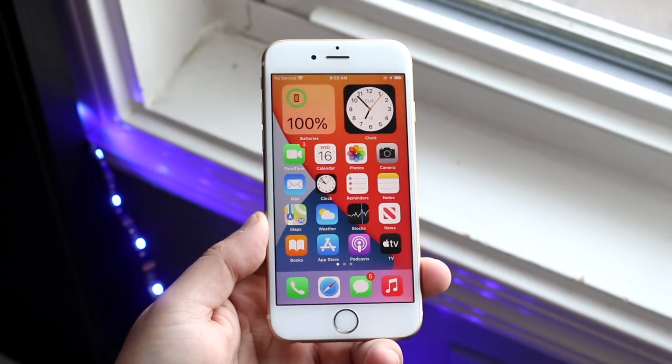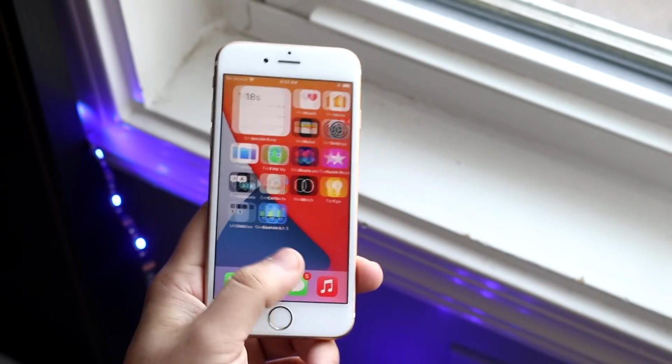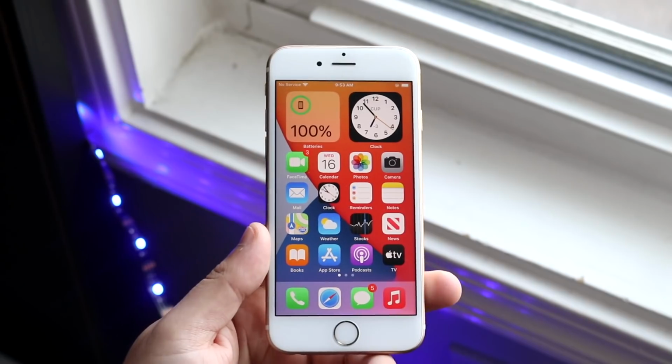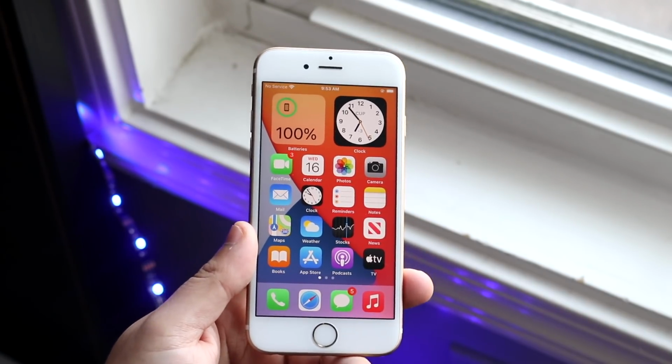There are also some new security updates. Basically, whenever you get into an app and it's snooping on your data in the background, iOS 14 will tell you that, which is really awesome and makes your phone feel that much more secure. And apparently they delayed that feature. Hopefully they still bring it. I think that'd be really awesome, but I guess we'll see what happens in the future.